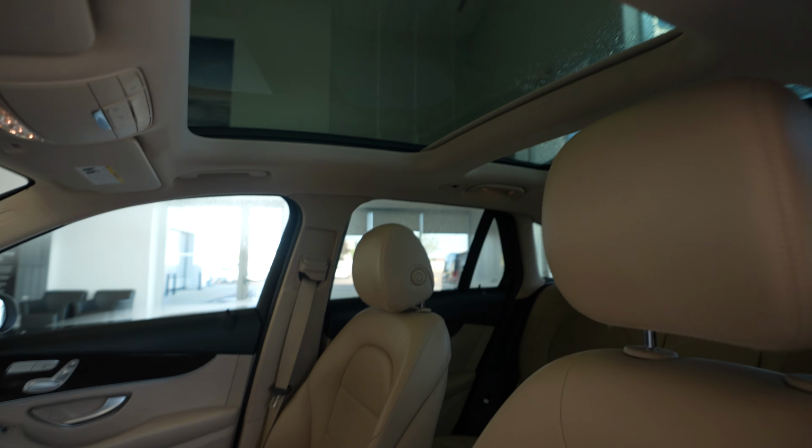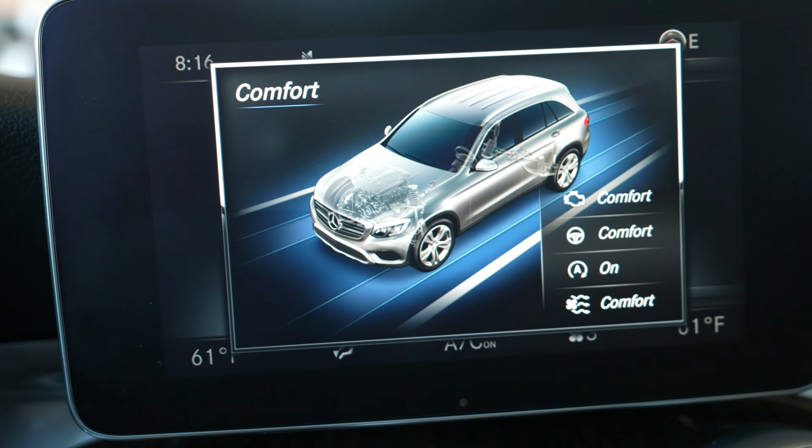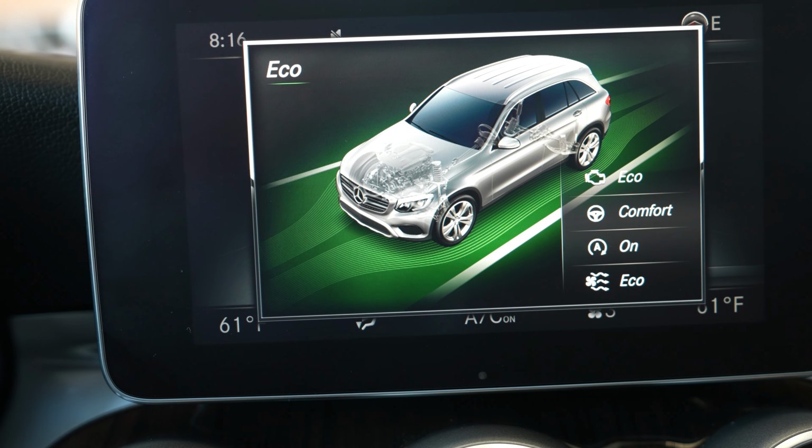Now below your display we have our climate controls here. You also have buttons to access some of those functions I was just walking through. Below that we have cup holders, cigarette lighter and ashtray. And then we have our center console command module here. Here's where you can adjust between different modes: sport plus, individual, comfort, or eco. This will affect transmission and gear shifting as well as handling and whatnot.